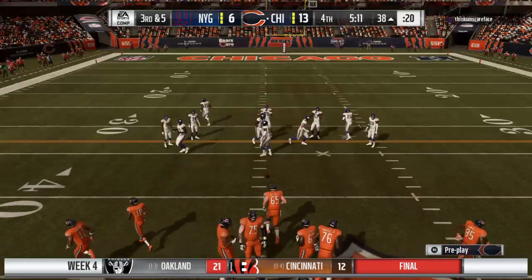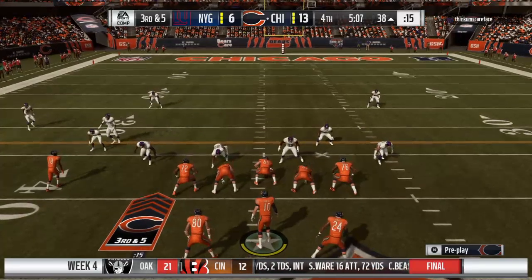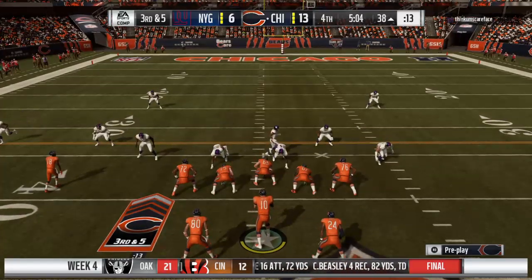Let's go. The Bears on 3rd down, 2 for 5 to this point. This will be 3rd and 5.